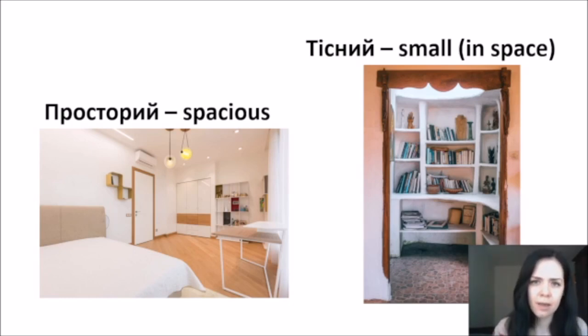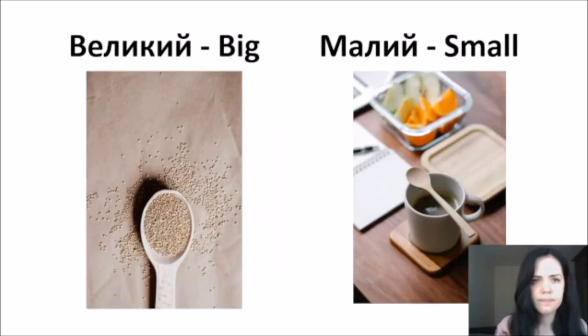We also have a saying in Ukrainian, for instance, when you meet somebody whom you didn't expect to meet in this place. You would say, який тісний світ? The world is very small, right? I didn't expect to see you here. Тісний, small, but when we talk about space. Big means великий, and small means малий. That's when we are talking about the size of something.